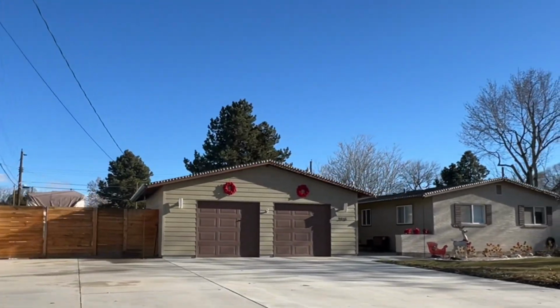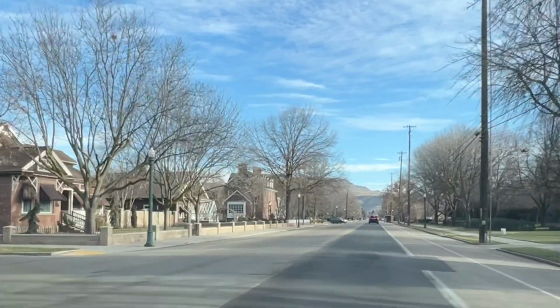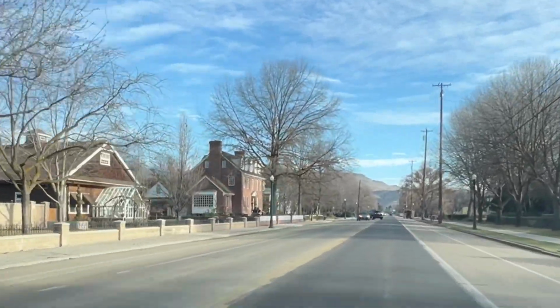Today we're going to talk about 4 of the best neighborhoods here in the area. We're going to talk about the Boise Bench and what makes this one of the most unique and diverse places in our town. We're going to hop over to the East End, just outside of downtown, where we have some of the most historic homes in the entire Treasure Valley.